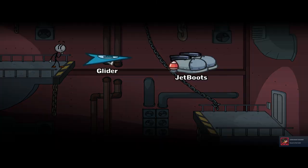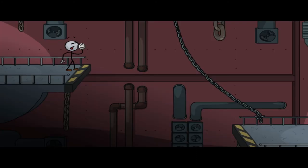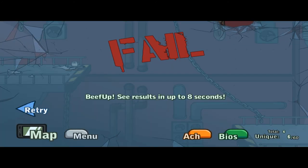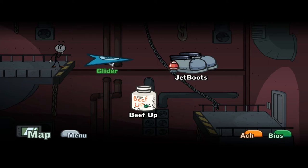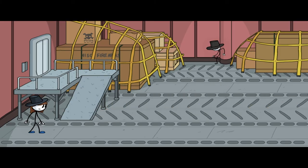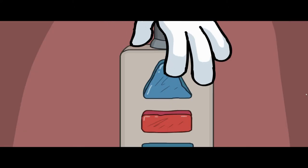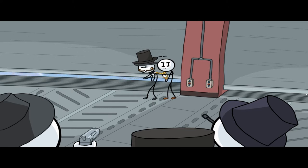Oh, I think he's down there. Glider, jet boots, beef up. Let's get muscles. Yeah! Oh no. Okay, glider. Wow, so gentle. Help, help! Oh. We got him.